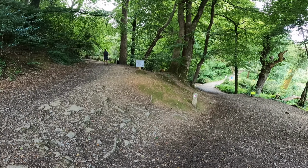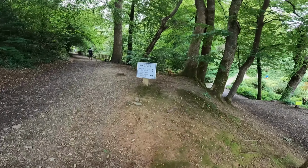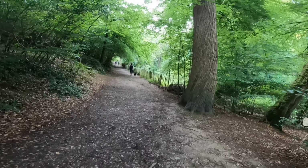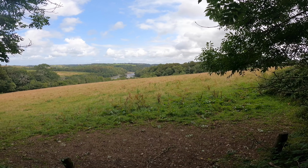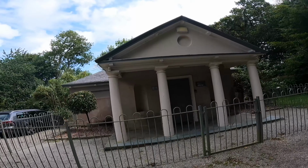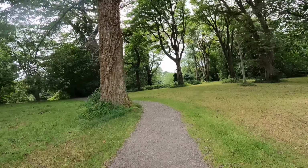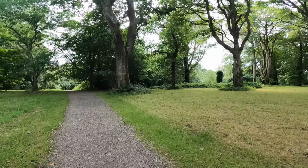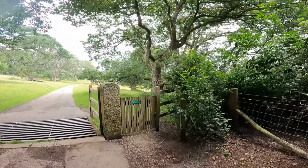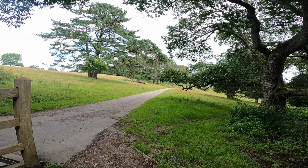Okay, we're just back up on the main Trelissick area. We'll head down this track here, back to the main house. Is that classed as unnecessary gates?